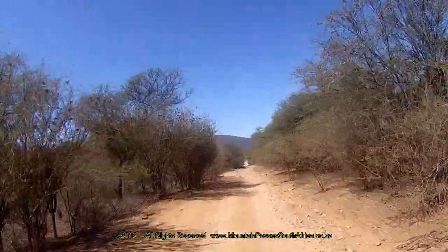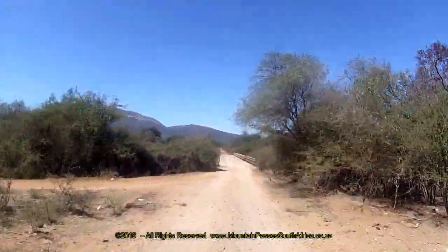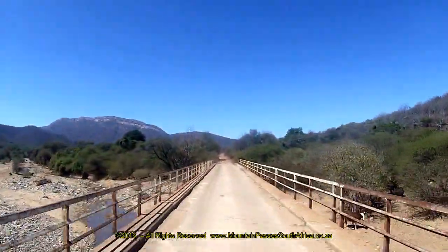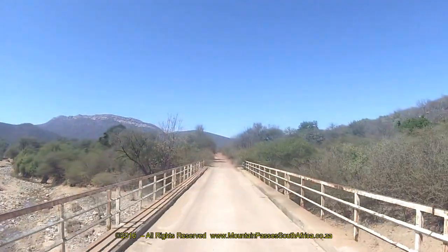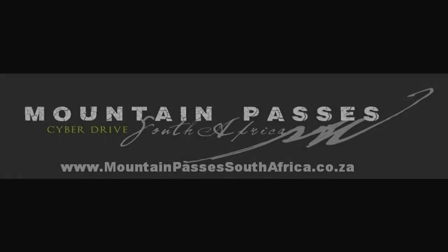As you exit the canopy section, the road follows a very gentle S-bend, first turning left and then right, and suddenly the bridge over the river, which marks the end and start point of the pass, comes into view. Stop on the bridge and take some photographs. The views in both directions are spectacular.